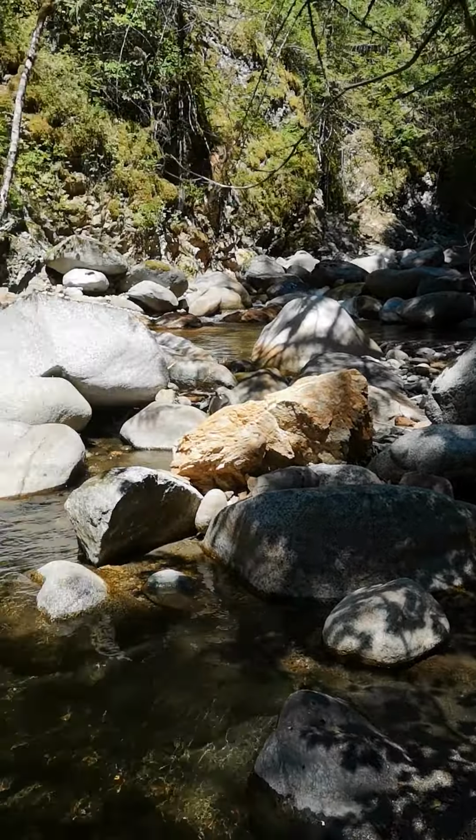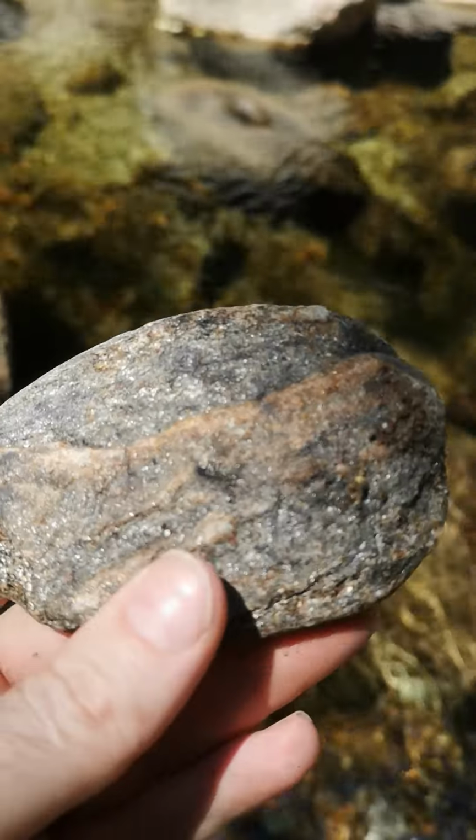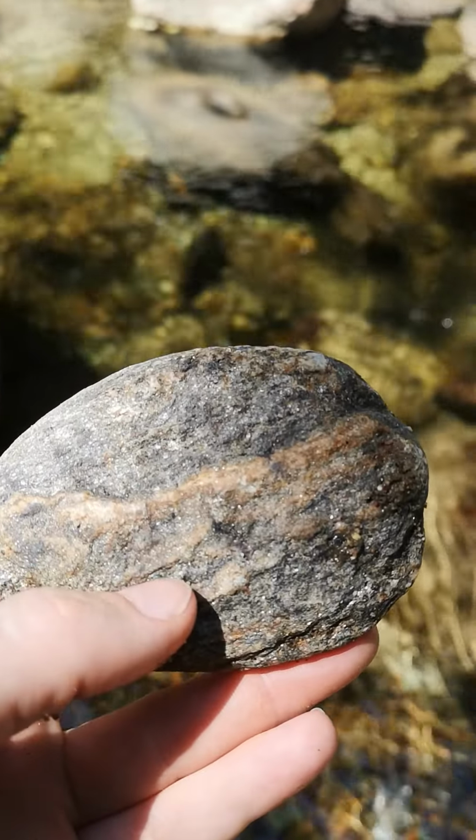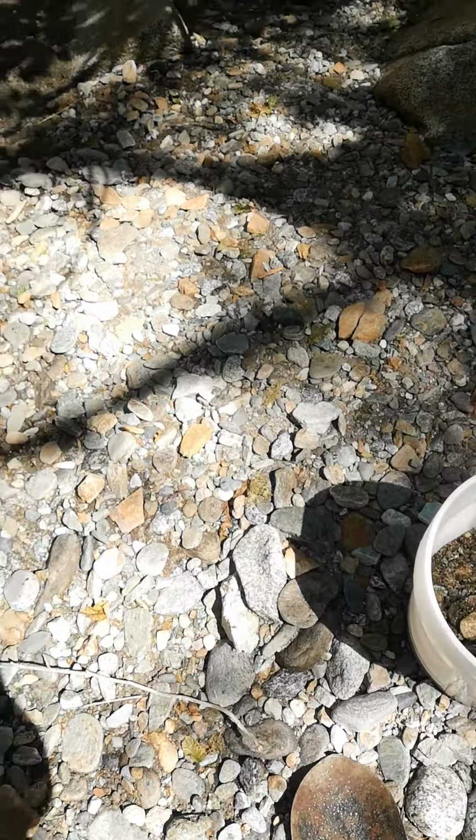You can get specimens like this even in BC, where the garnets are like half a centimeter to even sometimes a centimeter in size, but not here. So it's really not that complicated. It's everywhere. So I'll show you where the parking is, apparently at the end of this video because of my timing, but I'm just already here.